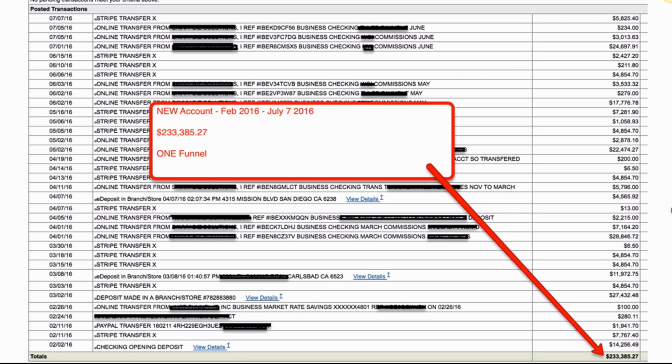I want to show you a quick video. Now you opted into this because you saw this screenshot and you would like to, at least you said you'd like to see your bank account look like this. So this is a new account that we set up in February. You can see in the bottom left corner in February.